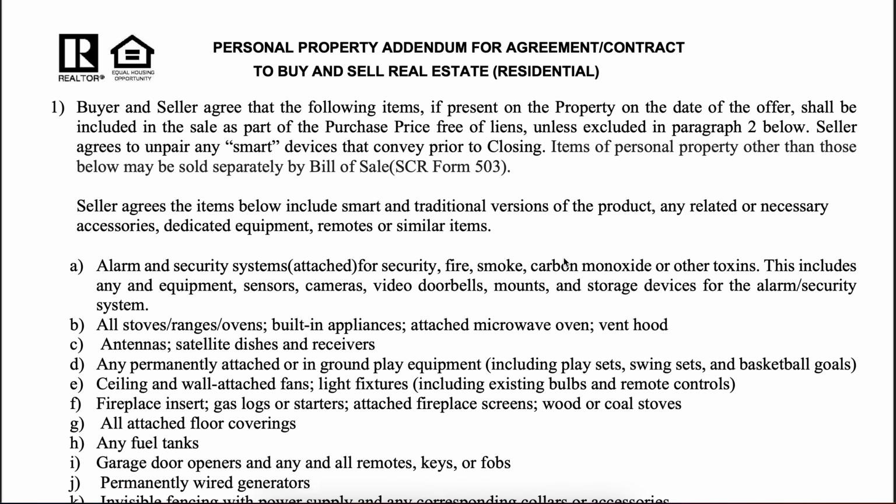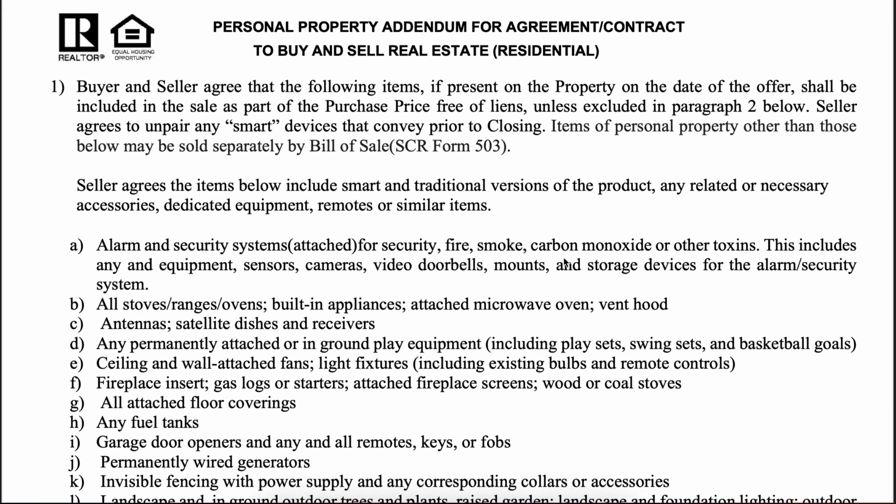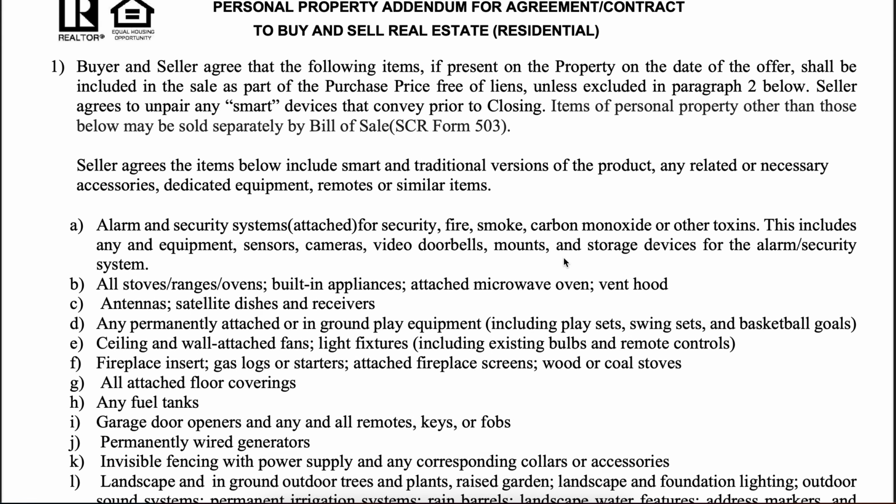So it has listed out here A through Y, the products that are staying with the property unless otherwise noted. So the buyer and seller are going to agree that if these items are present at the property, they're going to be included in the purchase price, that the seller is going to unpair any of those smart ones prior to closing, a smart version of this.